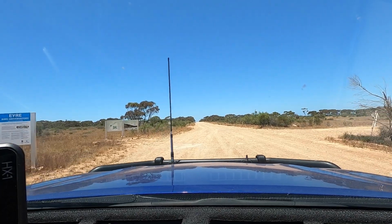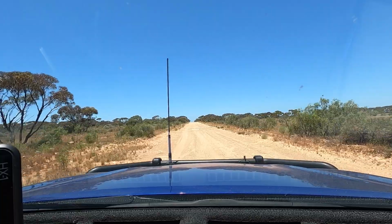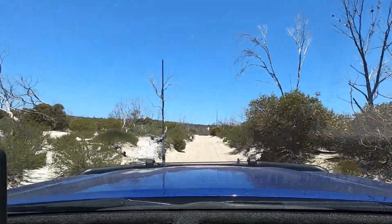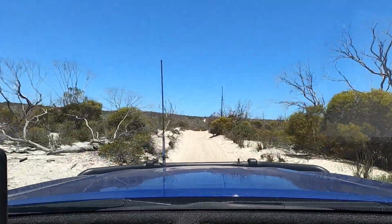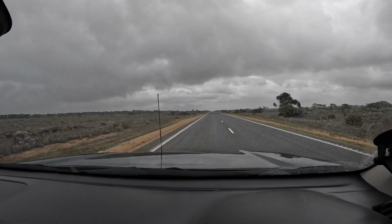Starts off as a gravel road. Then when you go down the escarpment, you end up in sand, so you're on a sand track all the way down to the bird observatory. And again, I refer back to our Great Southern Land adventure from last year.